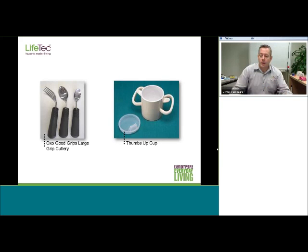In terms of cups, there are several modified cups which are useful for people with arthritis, including this one, which is the thumbs up cup, which you can also see in the PowerPoint there. It comes with two handles to help grip the cup and retails for approximately $47. Another useful cup for people with arthritis is the titration cup, which has a very large handle for gripping. It also has an oval shape to aid swallowing. It retails for approximately $50. So there's a couple of modified cups that we have on display.